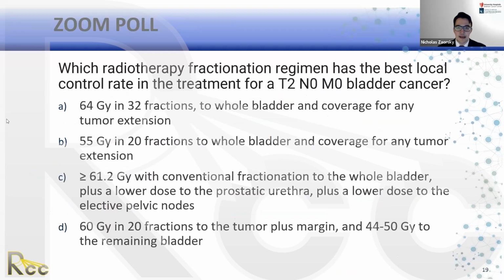So our next part is a Zoom poll, and this is just a question for the information that we just reviewed. Which radiotherapy fractionation regimen has the best local control rate in the treatment of T2N0M0 bladder cancer? Answers are pouring in. Let's give it a moment. Are you able to see that?